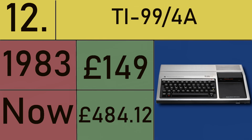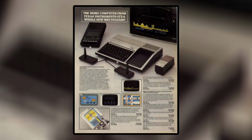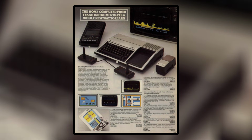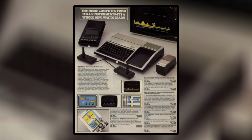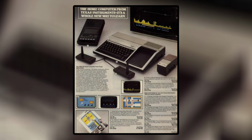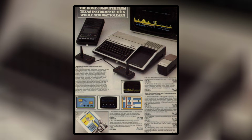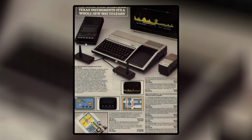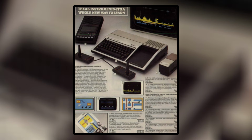At number 12, Texas Instruments TI-99/4A. Yeah, that rolls off the tongue. Definitely another victim to the big computer crash in the early 80s. Texas Instruments lost enough money to ditch the TI-99 in 1984. Surplus stock was sold off really cheaply, so it would have hurt 6 months down the line to spend £149 on this on Christmas in 1983.